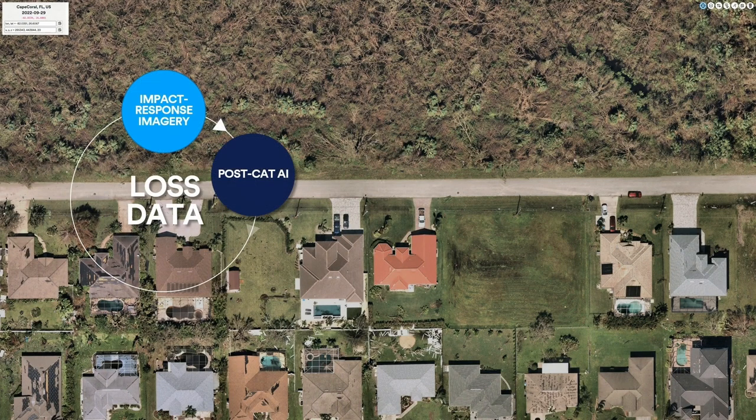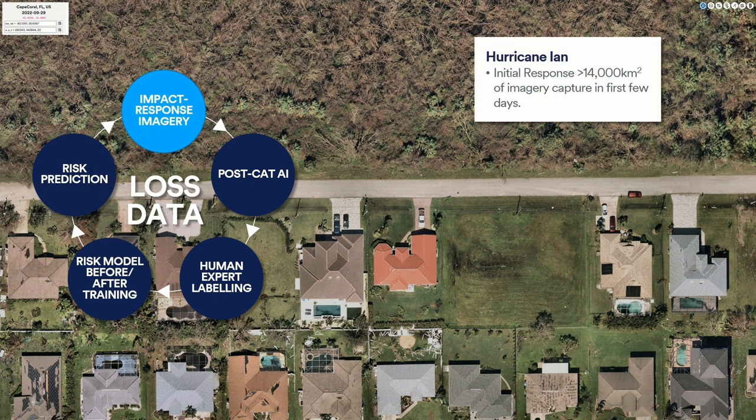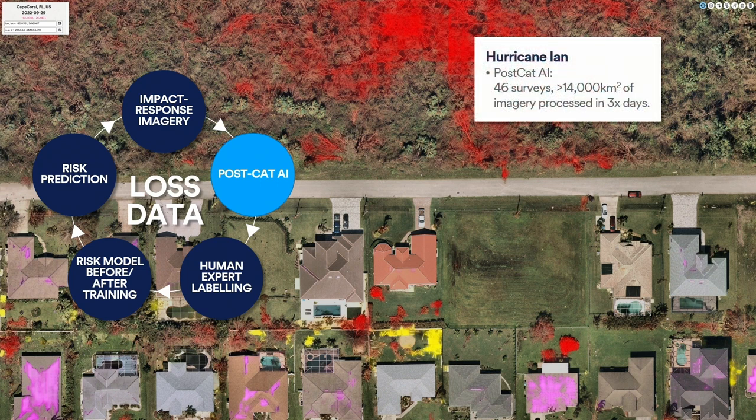I'm now going to talk you through an incredibly powerful feedback loop that has arisen between our impact response program, our Post-cat AI, and our risk modeling. And I'm going to use Hurricane Ian that was talked about earlier, as it's such a fresh and recent example. So we captured all this imagery for Hurricane Ian, and we then ran it through our Post-cat AI system, running 14,000 square kilometers of imagery in just a few days.